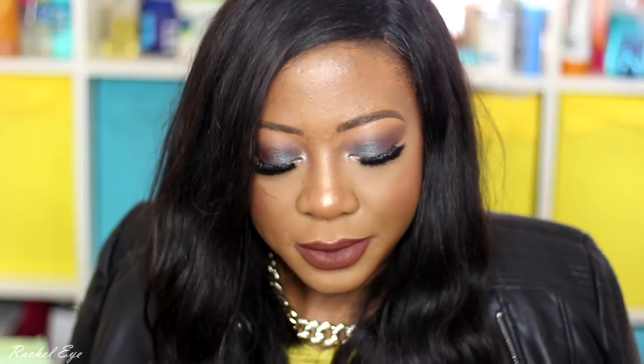Like right now I'm wearing a mixture of two lips. It is so gorgeous. Like it will go with this. I really overlined my lips today, but I need to speed this up. I'm heading to an Adele concert in a few hours.